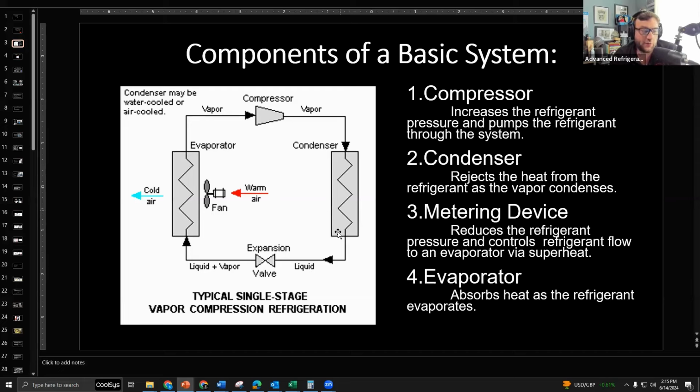Next, it's going to go along the pipe through the expansion valve, whatever that metering device may be. What does this do? This reduces the refrigerant pressure and controls the flow of refrigerant through the evaporator via superheat. And this can be a multitude of things, which I'll go through in a second. That mix of liquid vapor then goes into the evaporator, which does exactly that. It takes that little bit of liquid that's still in there and uses that to absorb the heat of whatever we're throwing across that coil, essentially heating it up.